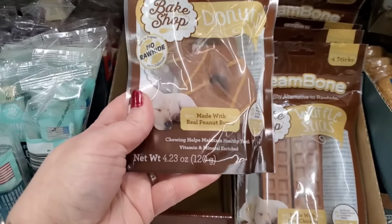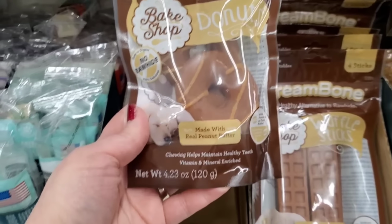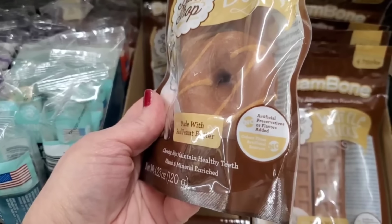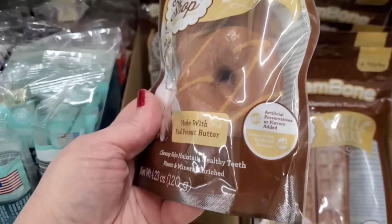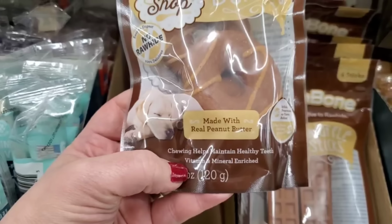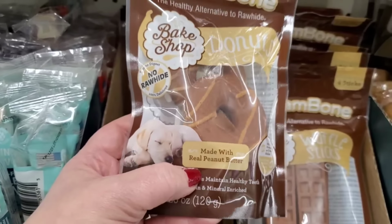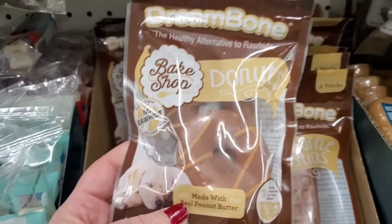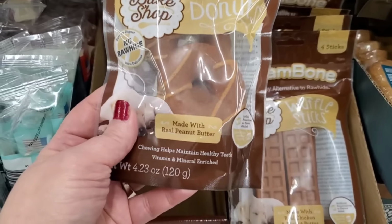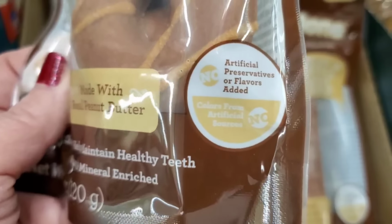Then we have this one, made with peanut butter, no chicken. Chewing helps maintain healthy teeth, vitamins and mineral enriched. They have no artificial preservatives or flavors added. It says that chewing helps maintain healthy teeth with vitamins and minerals in this product, made with real peanut butter. Again, Dream Bone, you get four of the dog chews with vegetables and chicken and peanut butter. The only thing is my dog hates peanut butter, believe it or not.